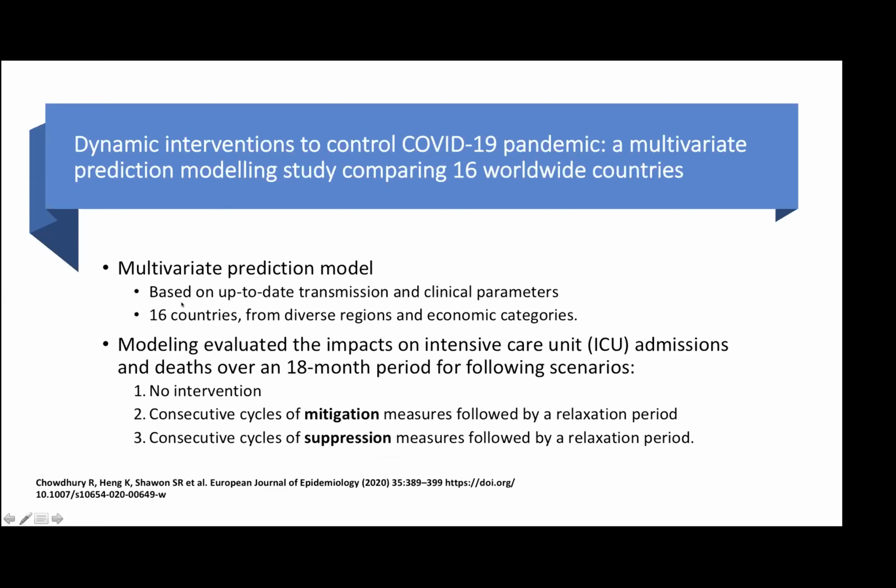regions in these categories. And they looked at local data for each country, meaning what is the age distribution of that population, what is their ICU bed capacity, and they took the assumptions on incubation periods of the disease and the percentage of people who get admitted to the ICU from the data that we know from the pandemic so far. So they modeled what would happen in each country if there was no intervention, if you intervene with cycles of mitigation followed by relaxation, or suppression followed by relaxation. And I will define what these two mean.